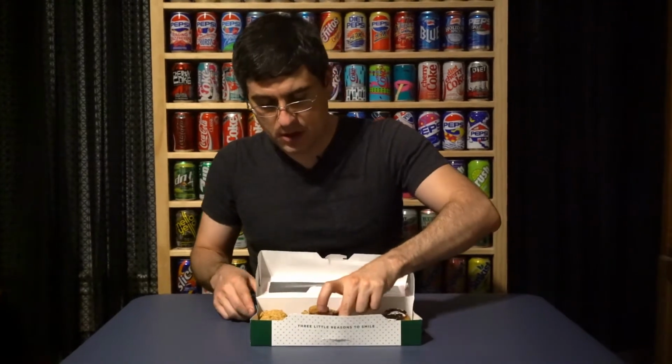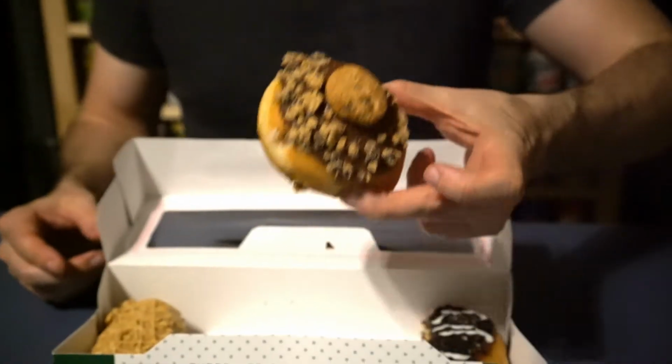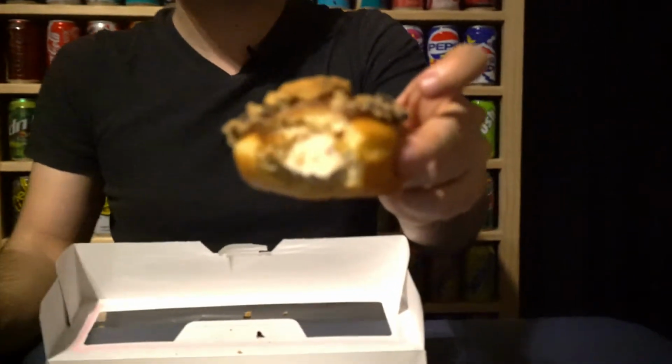Speaking of cookies, next we're going to go to Chips Ahoy. This is bringing some innovation. Just like the other one, it's on an unglazed donut, has the dark chocolate icing or frosting or whatever, and it's got bits of Chips Ahoy cookies and then a mini Chips Ahoy cookie on top. I'm going to take a bite and show you what's inside. Cookie dough inside. No way. Oh my gosh.